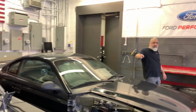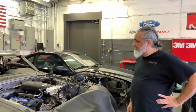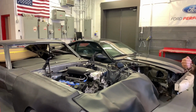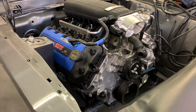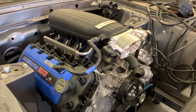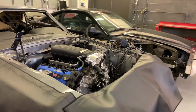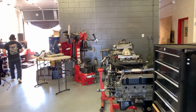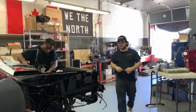This is sick, this car. Yeah. This is sick. Love that illuminator. That's gonna look really, really nice. Yeah. It's like 35 grand on that motor. Wow. 35,000. Yeah. Wow. Your boy's hard at work. You guys hard at work, huh?